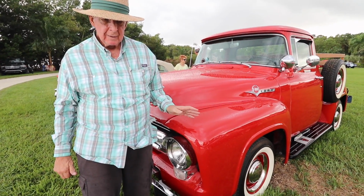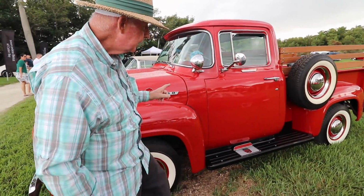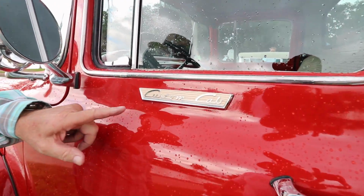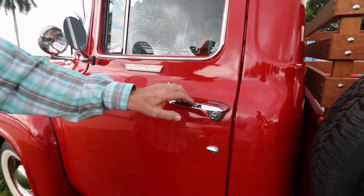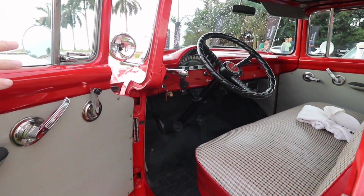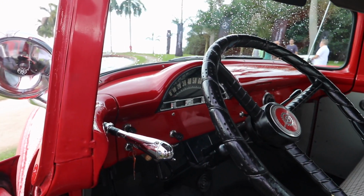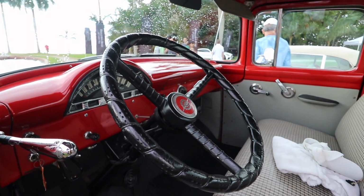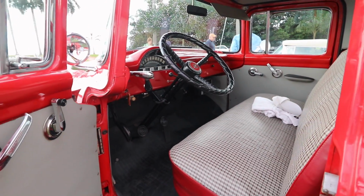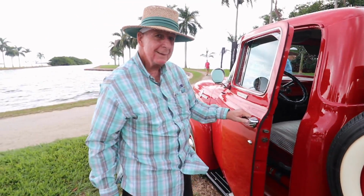And the custom cab is a little more deluxe. You can see here, custom cab, and it has a more deluxe interior. You can see the chrome around the speedometer and a spotlight, and it has a radio and heater, but no power steering and no power brakes. They didn't have it yet. And that's about it.